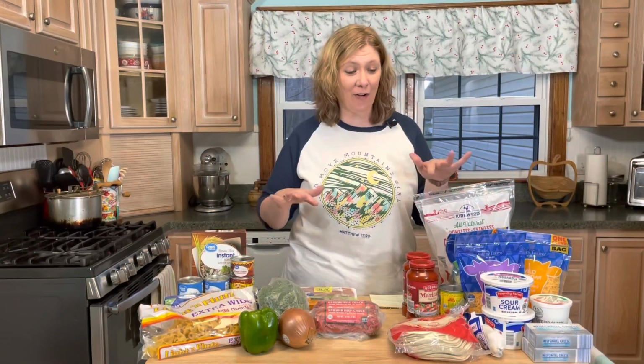Okay guys, so here are all the groceries that I bought today with the $50. And I spent $25.53 at Aldi and I spent $24.07 at Walmart. And that is a total of $49.60. Pretty close, I must say.